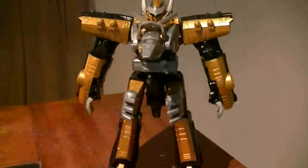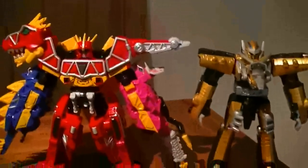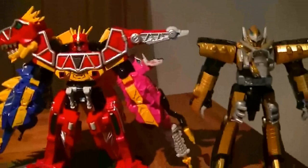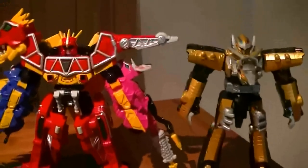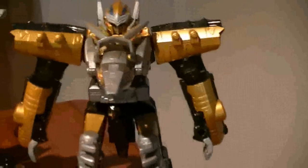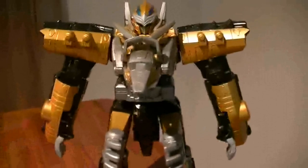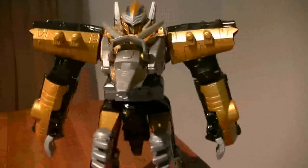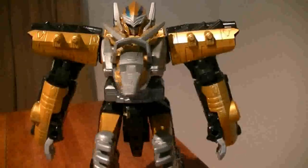Just for a size comparison, I'll bring in Kyoryujin again. And what you see is that while they're about the same size, Pteraiden-Oh is much more lean and much more sleek of a design than the bulky Kyoryujin. So the next thing you can do is combine it with Parasagan and Zagutor to become Pteraiden-Oh Western.